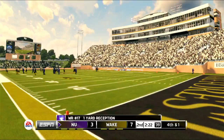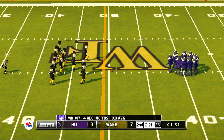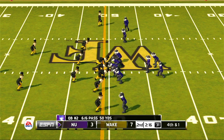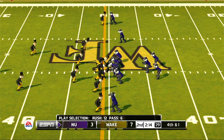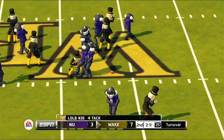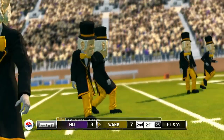Watch out here. He's out of bounds. Right around the 50. So it's fourth down, and the offense is still on the field. Quick throw incomplete, blocked his receiver. And they lose possession on down.